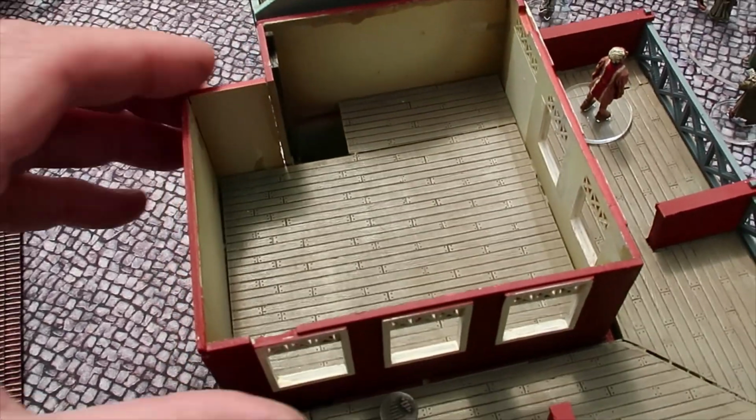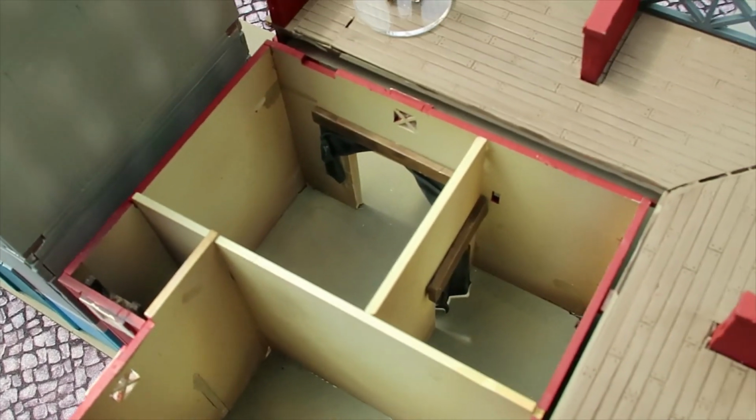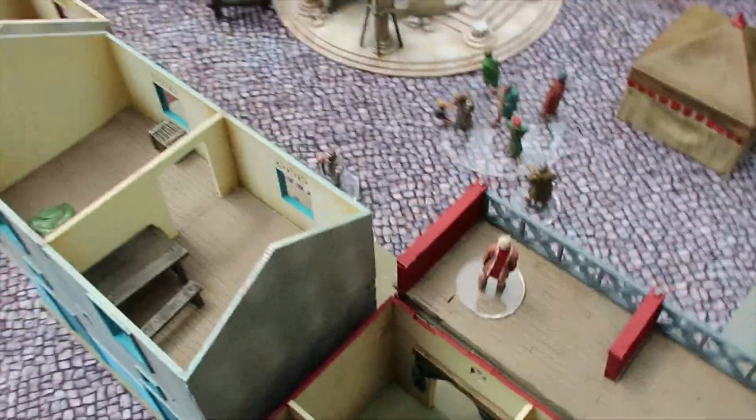This is Fountain Court, so this is all residential. This is the top floor, the middle floor, and then the ground floor, and there's like a little ladder there for getting up to the other floors, and a couple of little slummy tenement rooms in there.